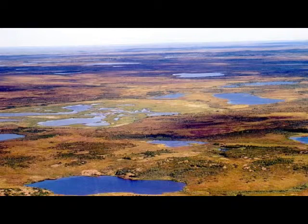Plants that you might find include small shrubs and cushion plants, and the lichen which cover the many rocks on the tundra's terrain. The Arctic is also famous for the beauty of its flowers during early autumn.